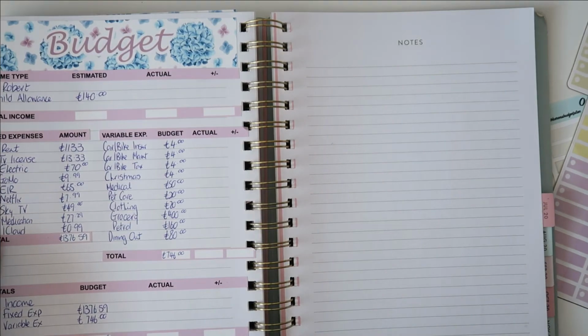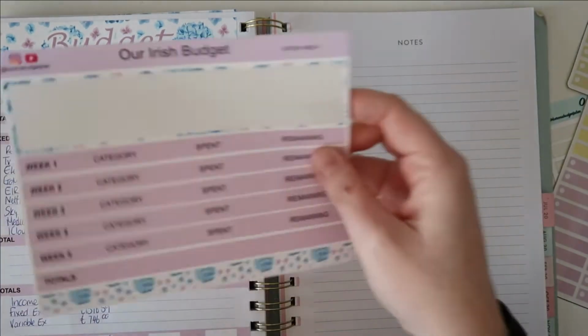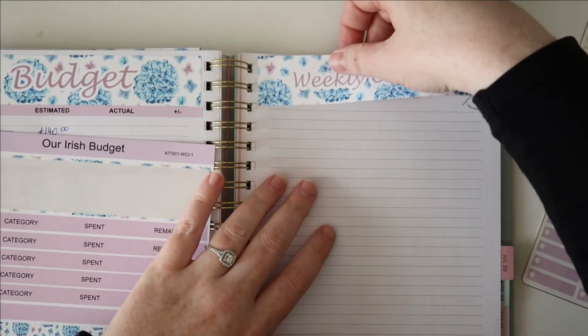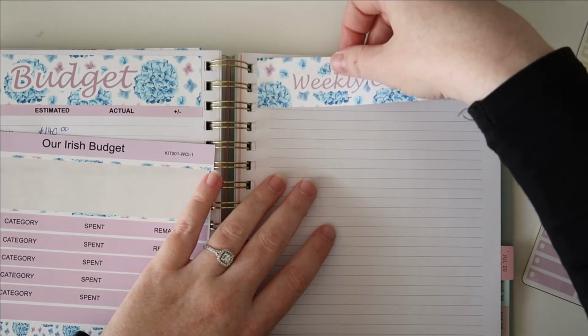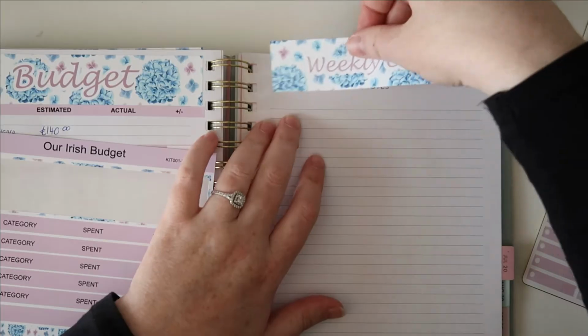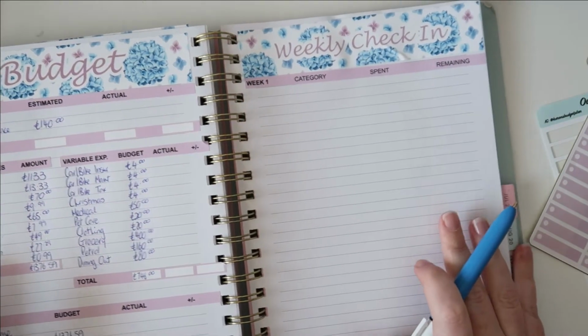So I'm going to lay down my weekly check-in stuff here. These are all Kiss Cut, and my stickers are on weatherproof matte sticker paper. It's like a premium paper. Okay, so now we just add up all of the areas.